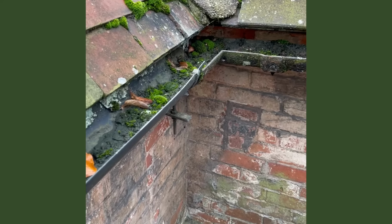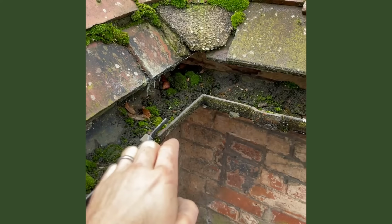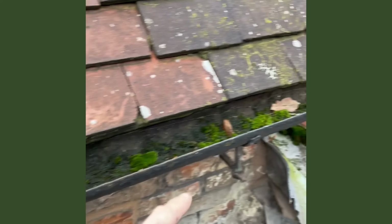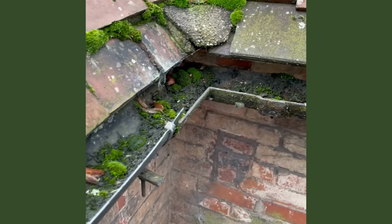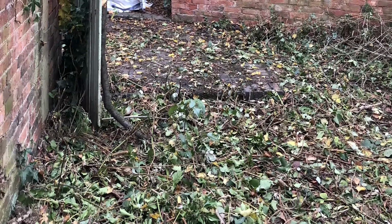Yeah, we don't like plastic gutters, but the worst part of it is when they mix plastic with cast iron. So this is cast iron, this is plastic. We had a leak here. And then they put a plastic end on and that leaked as well. The joints between plastic and cast iron are rubbish. We repaired the block paving.